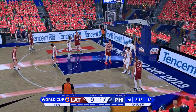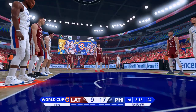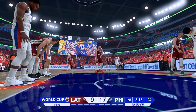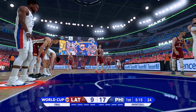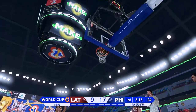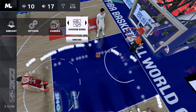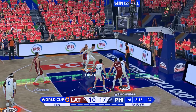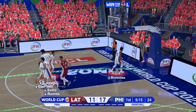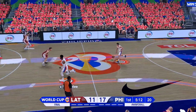And foul on the shot. He'll shoot two at the free throw line. Personal foul. Clearly a foul. At the line for the away team. And he makes the first. He's perfect from the line this time. It's always nice to see a big fella be able to knock down some free throws and make teams pay from the line.